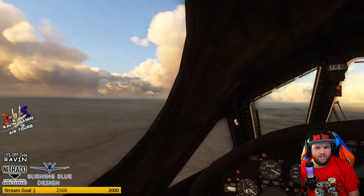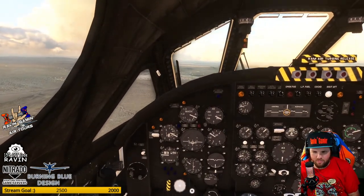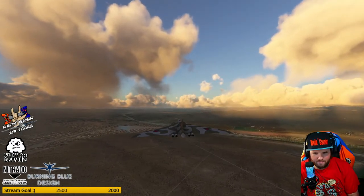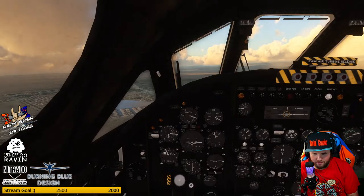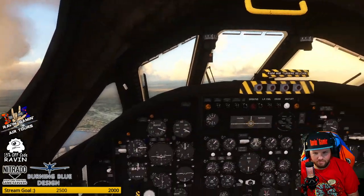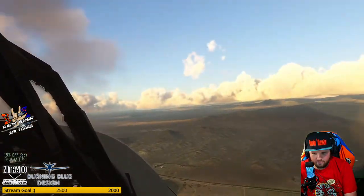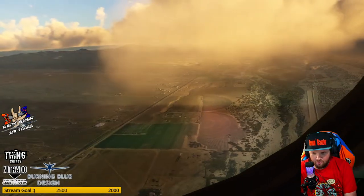As the sim starts to get darker, you get the lights, but you can still see everything. I do like the sort of sunset time. It's out the window then.